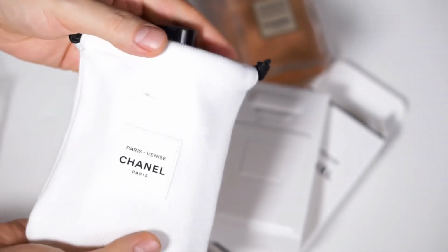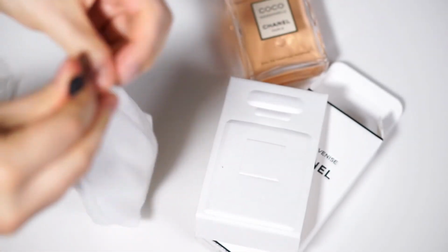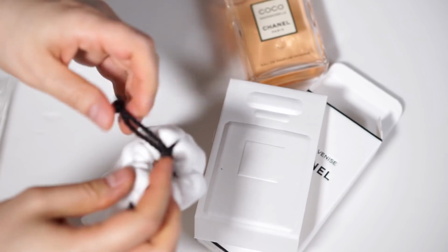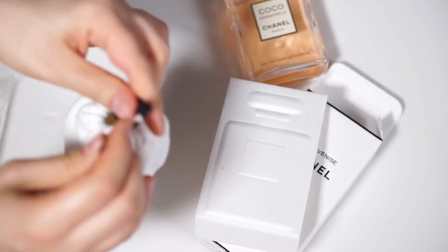You know, let's see how it fits in its pouch. Perfectly on the go. Really tight drawstring here. And then you got to do 1 knot or 2 knots because it's too short to make a little bow. So you got to, because this kind of just opens up very easily. Or does it? Yeah, it does. I would do 2 knots.